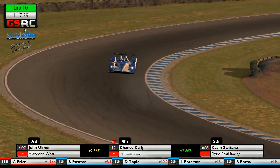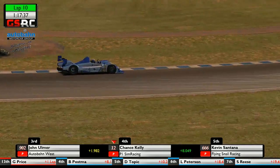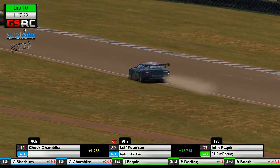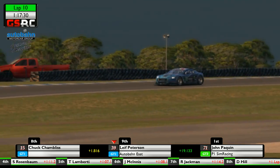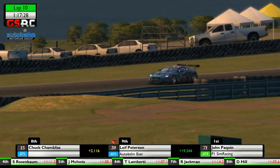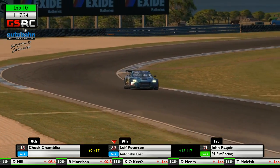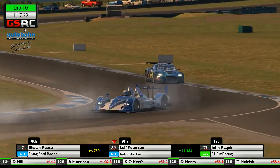Got another spinner. Leif Peterson just spun it in front of the second place driver Gerard in a GT3. He's returning to the track in his Aston Martin. A lot of action. I mentioned that this track forces mistakes. Seems to be a lot of mistakes happening around here as we're having trouble keeping up with the action.